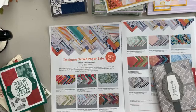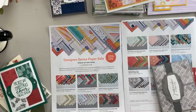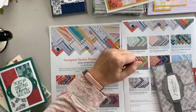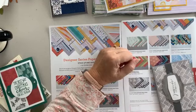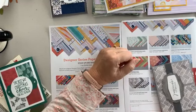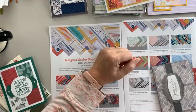Okay. Now you see my table is a mess. But it's a mess on purpose. Is that a thing? Oh, okay. Let me see here. Get everything going. Oh, I can't spell morning.